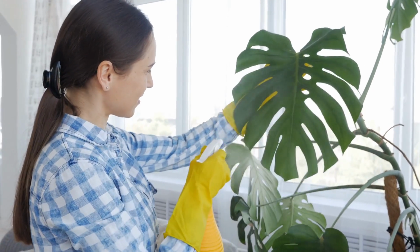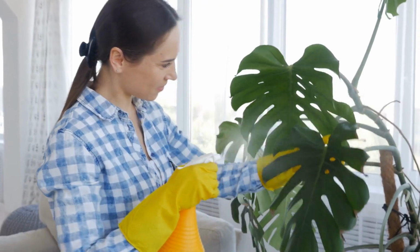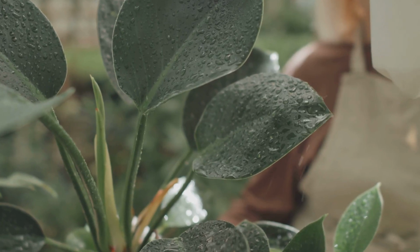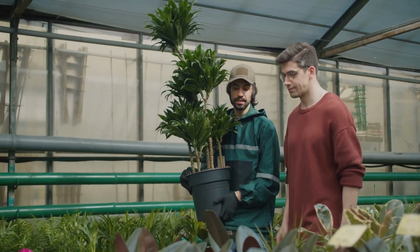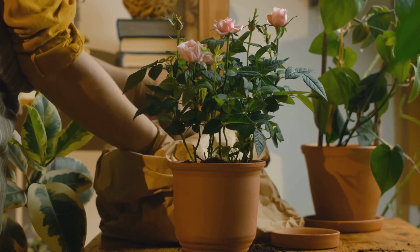When it comes to cleaning, the aim is to keep your foliage dust-free. Dust can block sunlight, hindering photosynthesis. Gently wipe the leaves with a soft, damp cloth. For plants with small leaves or intricate foliage, a soft brush or a gentle shower can work wonders. Remember, a well-pruned and cleaned plant is a happy plant. It's all about providing that little extra care and attention.